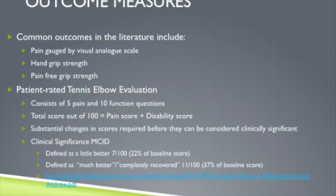The outcome measures. Common outcomes in the literature include pain gauged by visual analog scale, hand grip strength, and pain-free grip strength. There's also the Patient-Rated Tennis Elbow Evaluation, which consists of 5 pain and 10 function questions. The total score is out of 100, which includes both the pain and disability scores. Substantial changes in scores are required before they can be considered clinically significant.